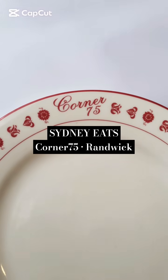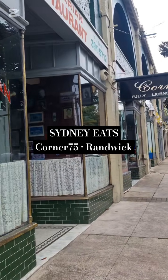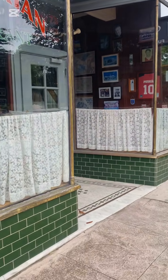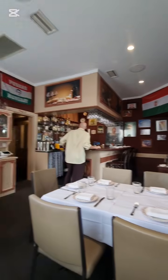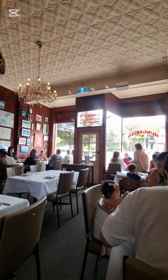When I heard that historic Hungarian restaurant Corner75 in Randwick had come under new joint ownership of Sixpenny and Baba's Place, you can bet that I rushed to the reservation page. The eatery is filled with character and gives unabashed grandmother's living room vibes, and you could spend the entire meal just examining all the details.